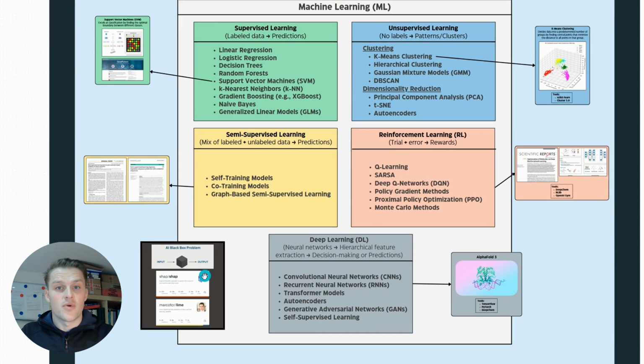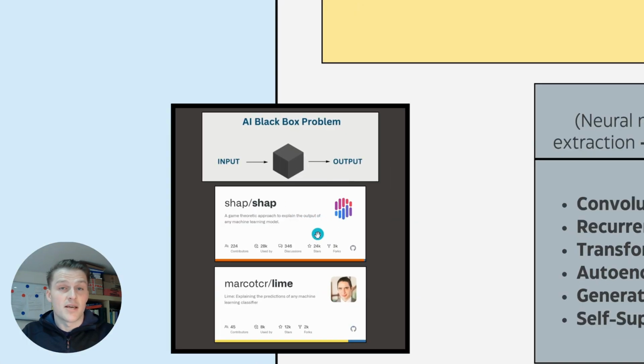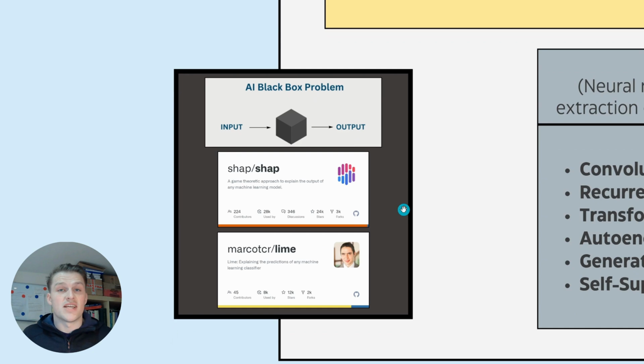One key challenge though with deep learning in particular is understanding why models make certain predictions. These models are often seen as a black box, as their inner workings can be so complex that it's hard to pinpoint exactly how they reached a decision. This is a huge focus of ongoing research, especially in critical areas like healthcare, where we need to understand why a model predicts a patient has a certain disease.